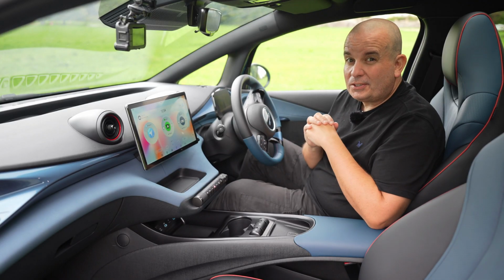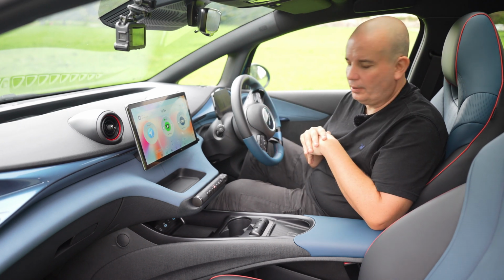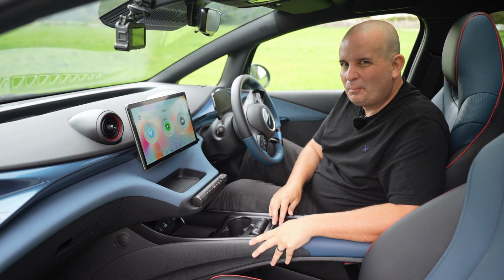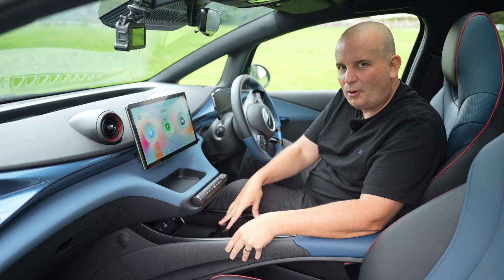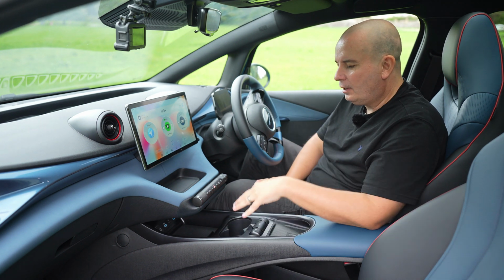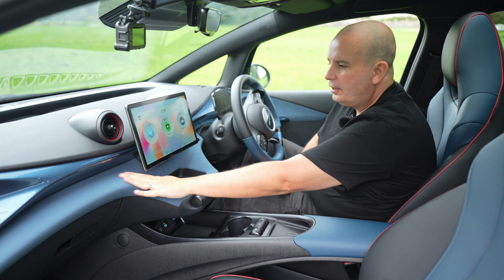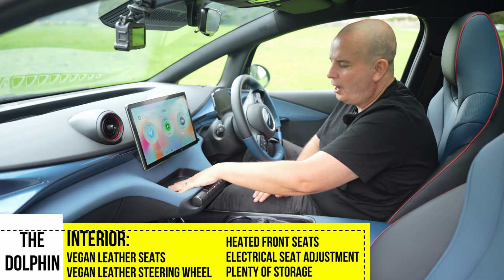One of the highlights of the Dolphin has to be the interior, which is a great design. Now, there are some hard materials in here, but they feel hard but not cheap, if that makes any sense. Sometimes you feel some of these hard plastics and they feel like they're going to last all of about 10 minutes. This doesn't. It feels robust. It feels well screwed together. You've got this lovely sort of suede-y, leathery material up here.